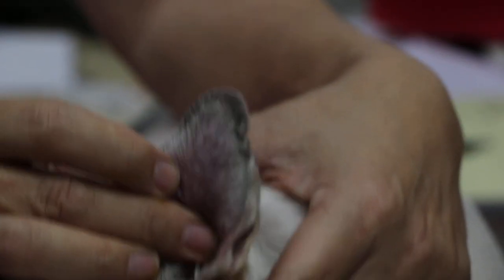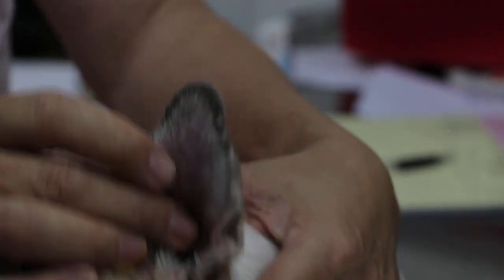How long has this swelling been there? One week. One week? Or longer than that? One week. I think last week then.